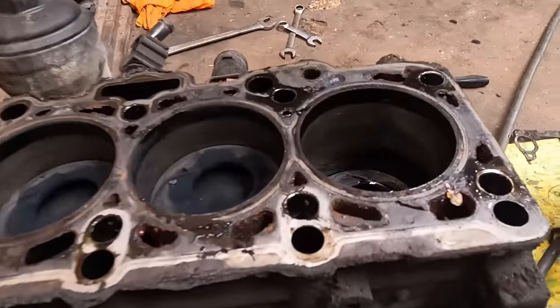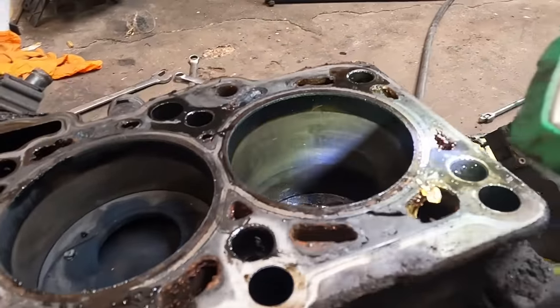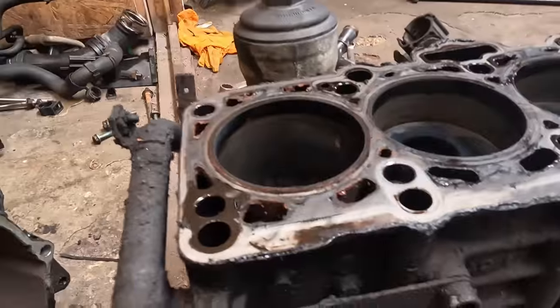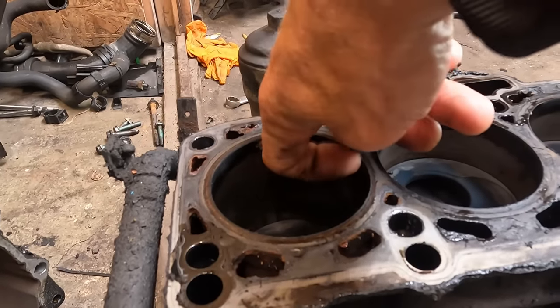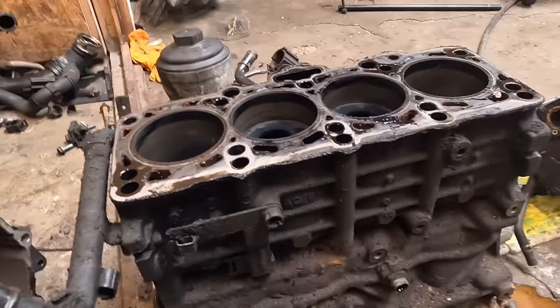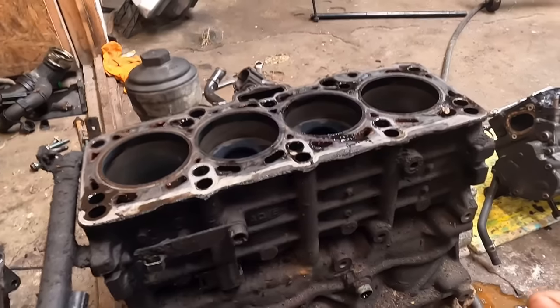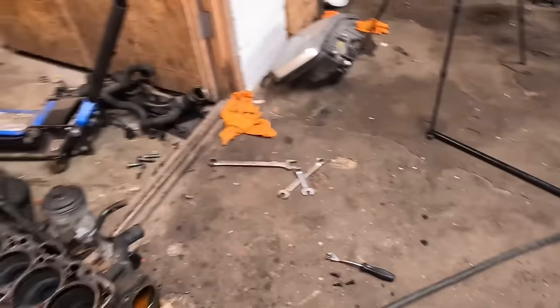Can we see they're shiny? I've got a torch. I don't know if you'll see them. GoPro doesn't pick up too much, but they're shiny and they're smooth. There's a really small lip on there, but nothing that would concern me. If I had to and I didn't know the mileage of this engine, I would reuse it because it is still good. It's a bit of a shame because a new head gasket on that and that would have been fine.